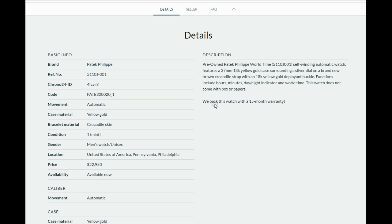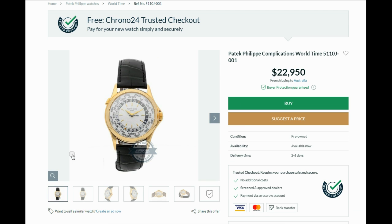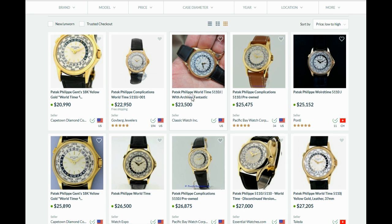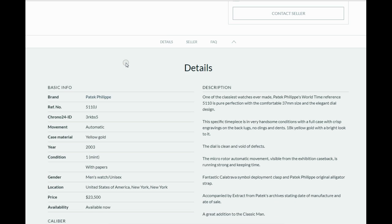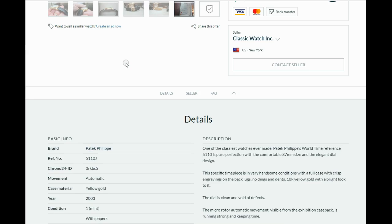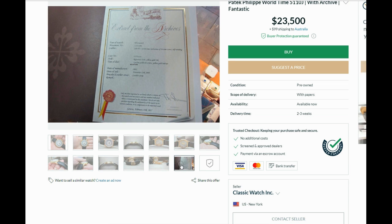This one here is, let's have a look, box and papers. This watch does not come with box or papers. Okay, there we go. So that's 23,000 US dollars with no box or papers. It seems a nice example, but still no cigar. 23,500, beautiful example here. It's got an extract from the archive. So an extract from the archive is okay, but it's not as good as papers as such.